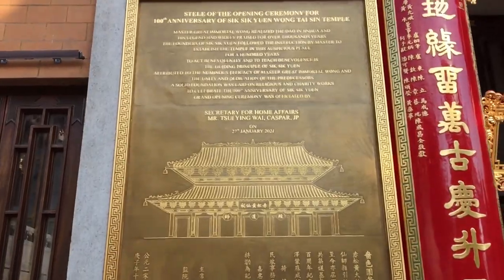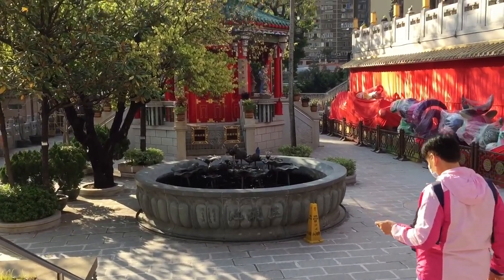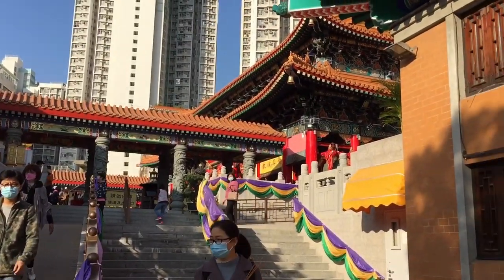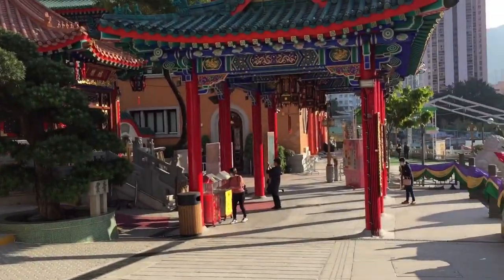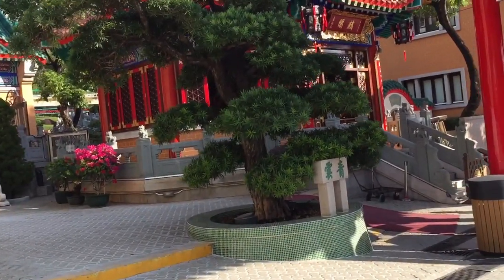This temple, Wong Tai Sin Temple, is famous for a popular fortune-telling practice called Kau Cim. The ritual comprises the following. A worshipper shakes a container full of bamboo sticks until a single one falls to the ground. That stick is exchanged for a piece of paper corresponding to a number, which is then taken to a fortune teller for interpretation.